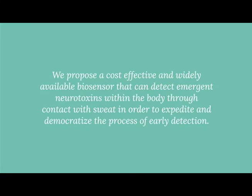Our team would like to propose a cost-effective and widely available biosensor that can detect foreign substances within the body through contact with sweat in order to expedite and democratize the process of early detection.